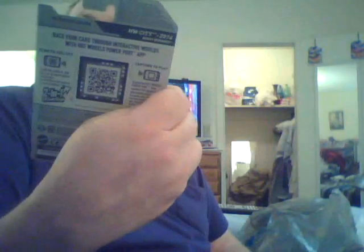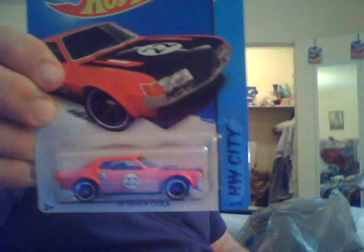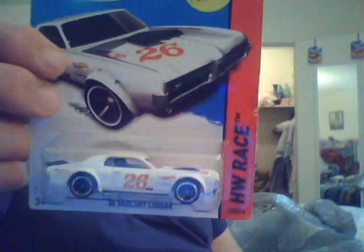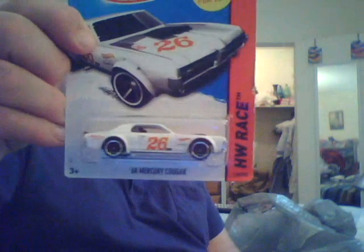70 Toyota Celica. That's a basic car type car. Decked out for racing. Yeah, it looks like the old Celicas back when they were popular. Well, they still are popular. 69 Mercury in white. This one caught my eye. I like the 69 Mercury. I had an old Mercury once. Got it from my father-in-law. This one's decked out for racing. I like that Hot Wheel. That's a sweet one.